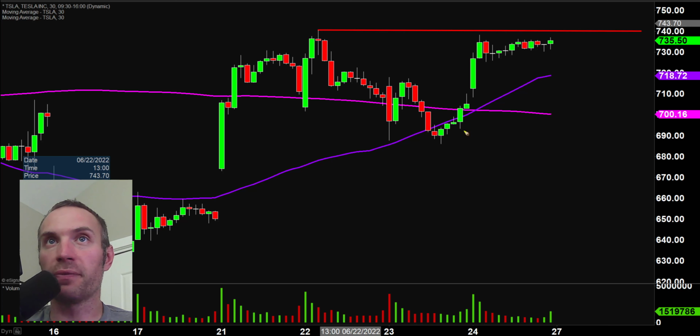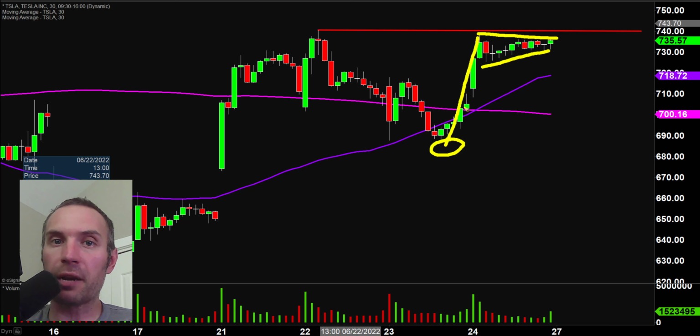And then you put in the fact that you have this very nice pattern here, which I'm just going to draw roughly here. And then once again, let's keep it visual, put the golf hole down here. So we have a bull pennant pattern forming right below a very obvious area of resistance. So as far as a potential self-fulfilling prophecy type breakout, everybody and their brother's uncle is going to be watching $740. So let's see if the bulls can get the breakout of that next week.